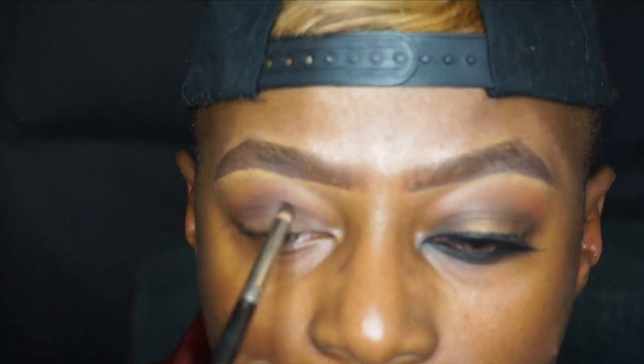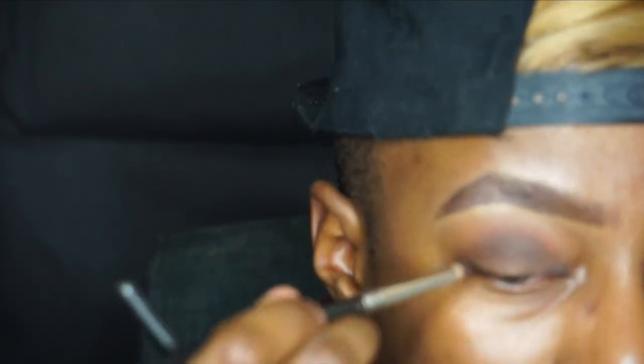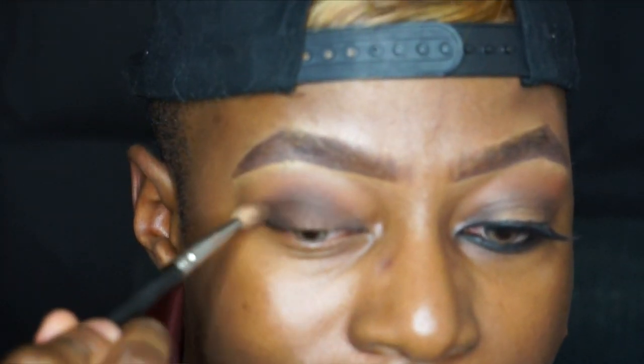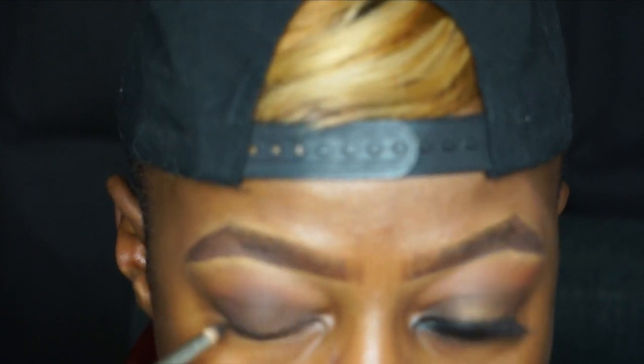Okay, so I'm just using the MAC pencil brush. I think this is the 2-1. I always forget the number, but I'm basically sharpening this up and getting in the corners of my eye because I really want to make this really smoky, but at the same time I want to make it a nice really glam look. I thought I'd go for browns because sometimes blacks can be a bit much and I don't really like cool shadows because I feel like they make me look super tired and I just don't think it's cute, so yeah.